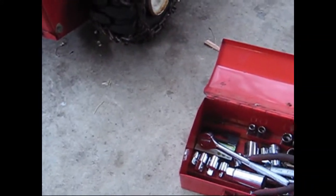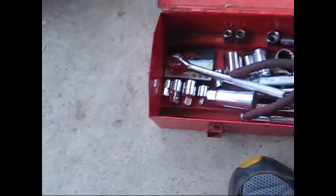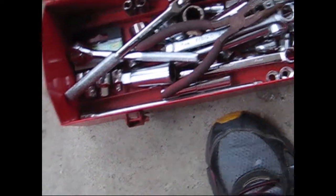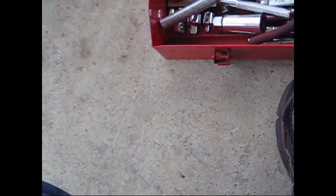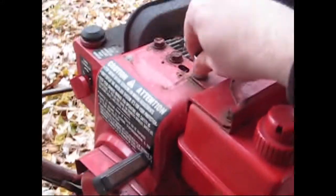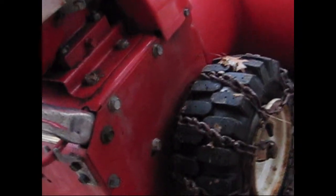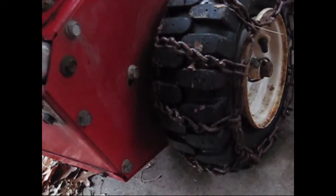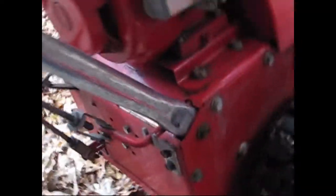7/16. Nope. Need 8/16 or 3/4. Actually, that'd be 1/2. 12 millimeter. 13 millimeter. Craftsman 1/2. And it fits. Yay. Alright, so we get our socket. Supposed to put the socket in here. Oh, yeah, there it is.